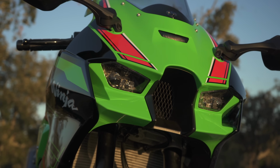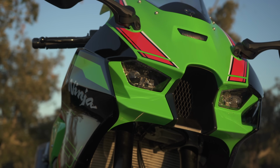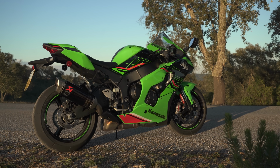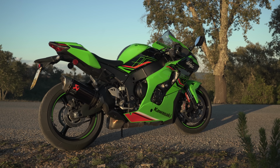Let's not forget, while this thing has got super lightweight LED headlights integrated into the fairing, it's got integrated inboard winglets, so rather than sticking out ones, they're ducted through the fairing. It's got a more aerodynamic screen and front end for high speed on a racetrack. It's clearly a race orientated bike and a track orientated bike.